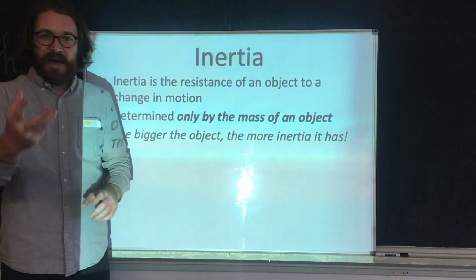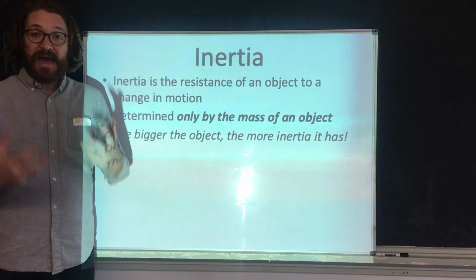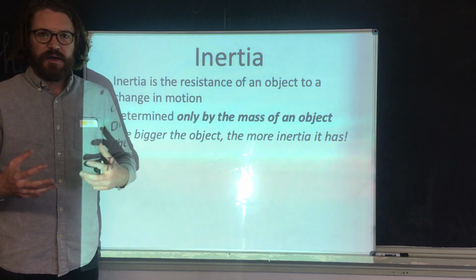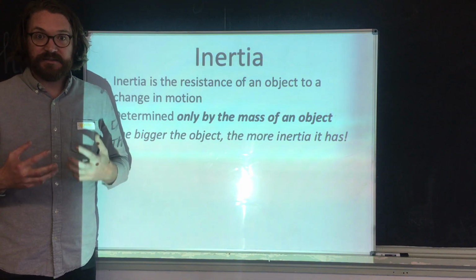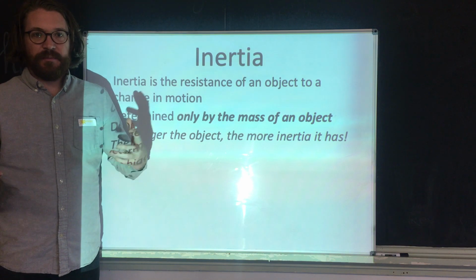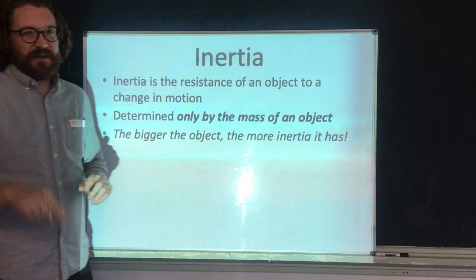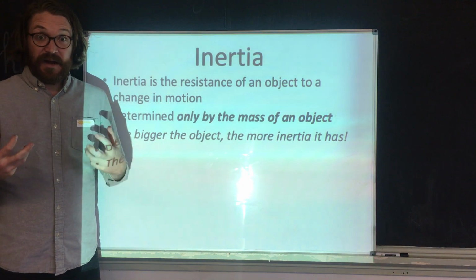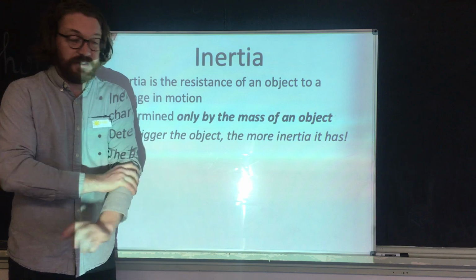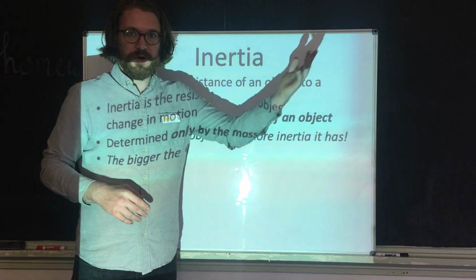If you don't remember the word mass from chemistry or biology, mass is how much of something there is. Technically, it's how many atoms make something up, but the easiest way to think about it on Earth is that if something has more mass, it has more weight. They're not exactly the same. We'll talk about that in the future. But if it makes it easy to think about it now, mass is kind of like weight. Simply put, the bigger the object, the more inertia it has.